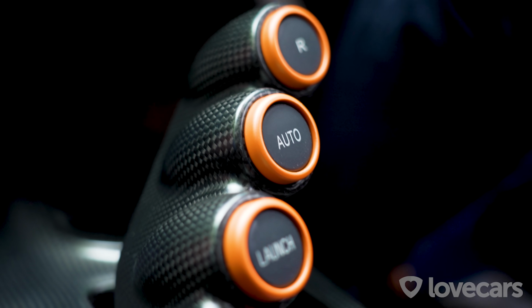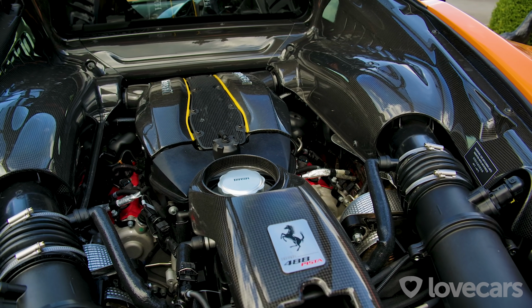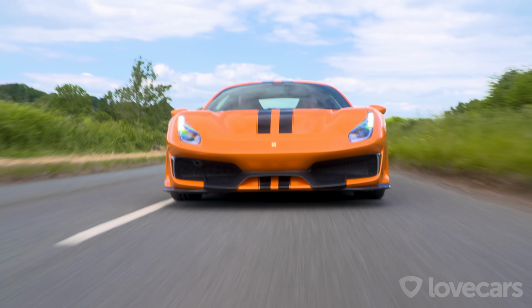I've just looked, it's not just the colour, but this is carbon fibre everywhere. So it must be like one of the most expensive 488 there is. It is. The list price for the car is about £250,000. This car has got over £130,000 worth of extras, which is, as you quite rightly say, mostly carbon fibre pretty much everywhere. So imagine that, £130,000 worth of extras.